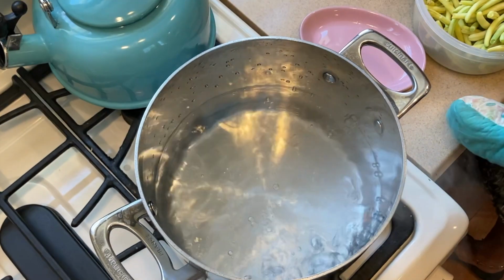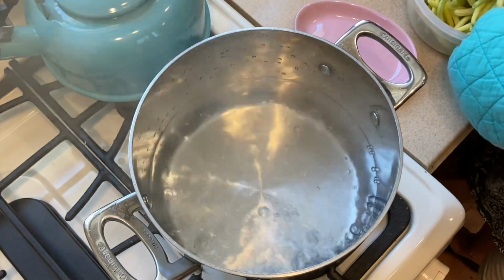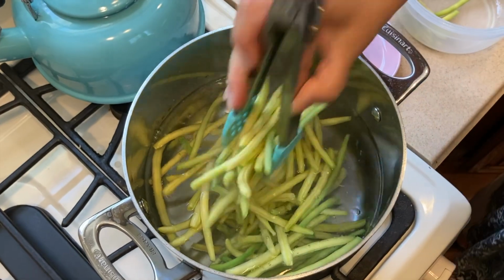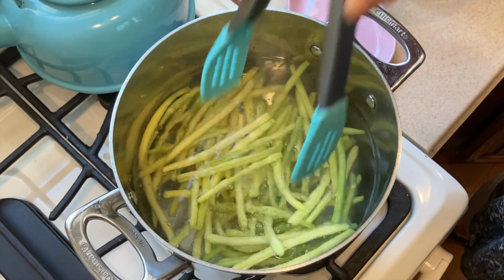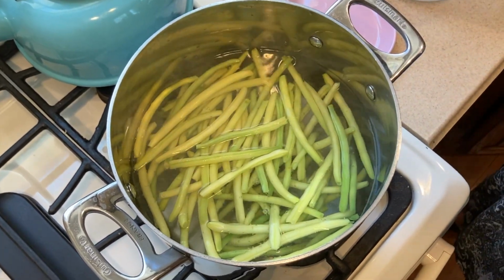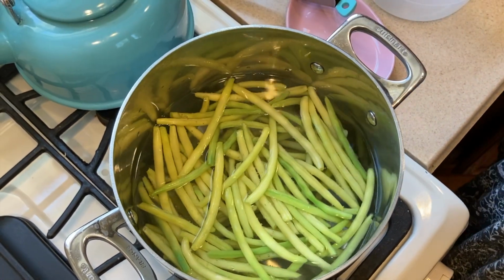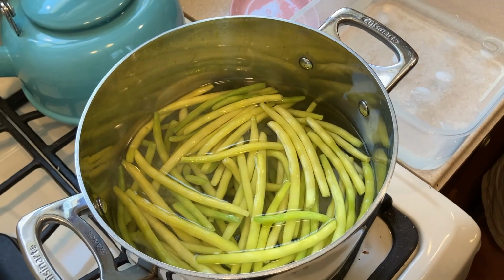My water came to a boil. Now what I'm going to do, drop my string beans in. I am going to blanch them for just about 2 minutes. That's it. Some people blanch 3 minutes, some people blanch 4. So we're just going to put the timer on for 2 minutes. The 2 minutes are up.